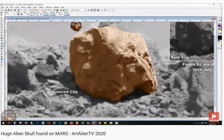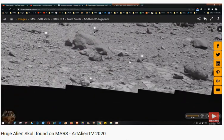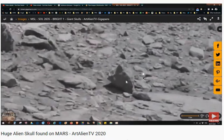Do check out the other parts of this image and the other things that I've found. Let's quickly go over them again, just to remind you. I've got clips of some of them down here, but there's a small skull here. I did a video about this a while ago. This one is only about 3 inches.